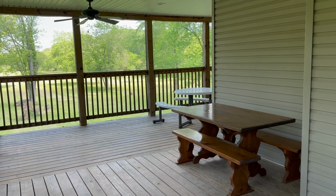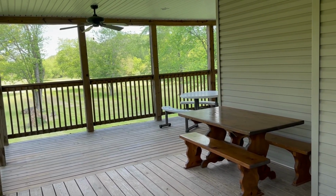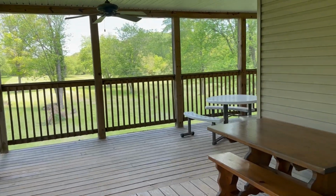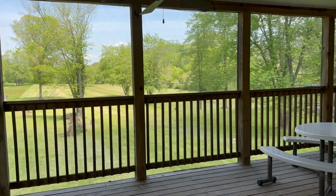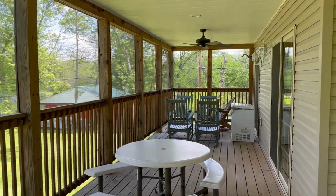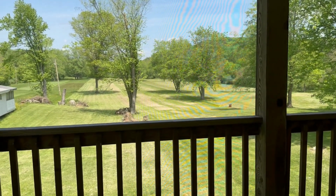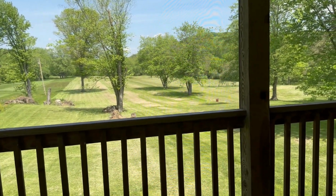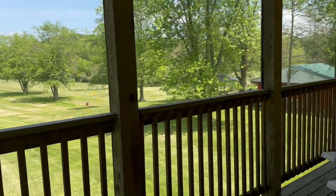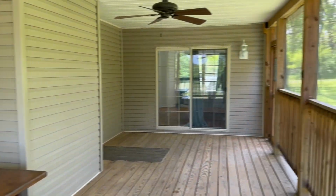Keenan Shanholtz here again, West Virginia Land and Home Realty at 141 Coon Hole Road in Levels, West Virginia. I want to show you here, look at the big, huge screened-in porch on this place. It's huge. Sit here, just look at your property, have a meal out here with no bugs getting on you. It's all screened, very nice, recessed lighting, ceiling fans, all very, very nice.